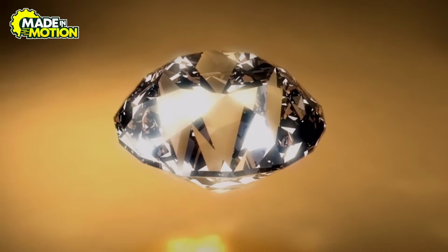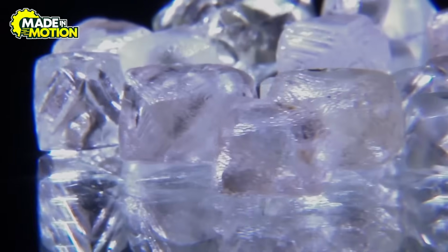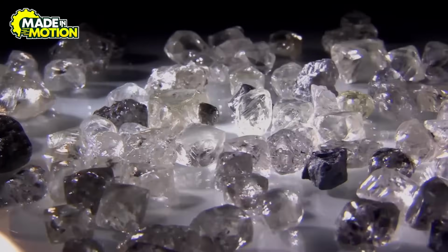Diamonds barely need any introduction. They are those shiny, sparkling stones that people wear on rings, necklaces, and crowns. But do you know how they are made and where they come from? Keep watching this video as I'll be telling you exactly how diamonds are found and created.